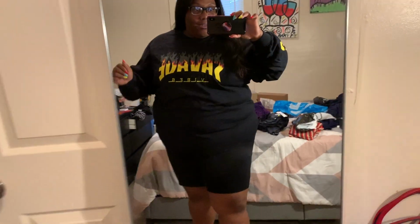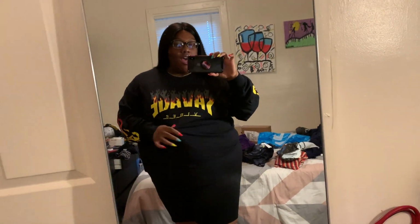I also got this little Thrasher shirt with the flames. I've seen these, so this is really common. Nice little springtime shirts, long sleeve. Oh, this actually says Savage Vibes. Nice little Savage Vibes, springtime vibes. This one just says Friends, a little black tie-dye, and this one is short sleeve. I'm not too fond of the short sleeve, but it's still cute.